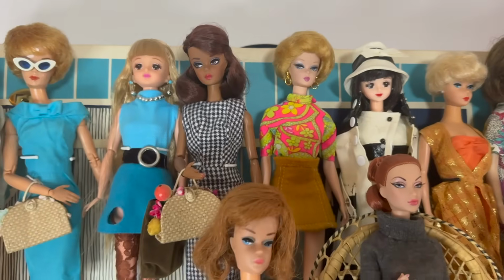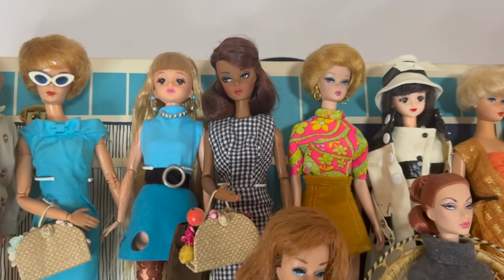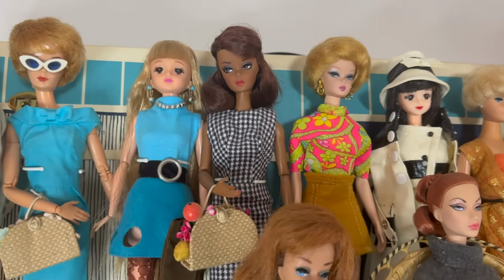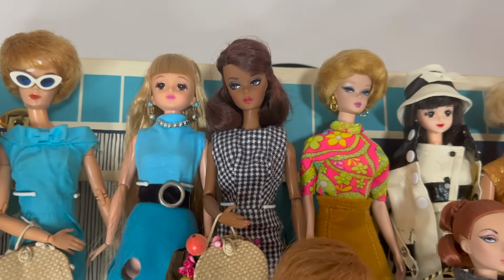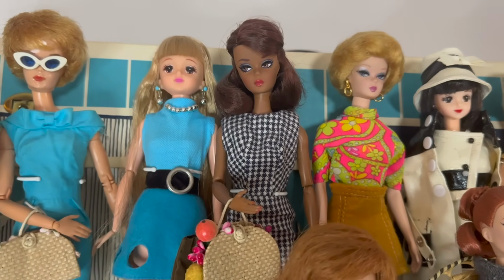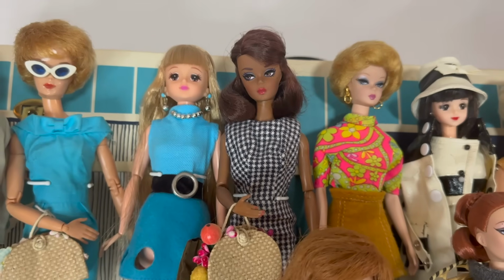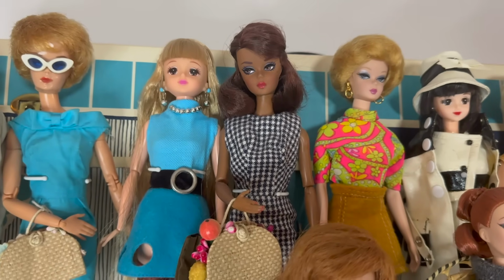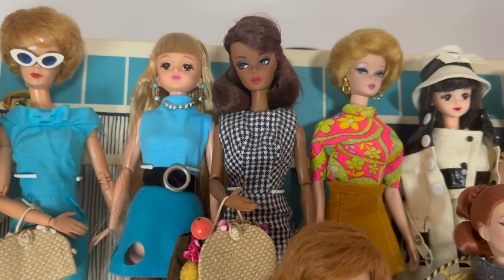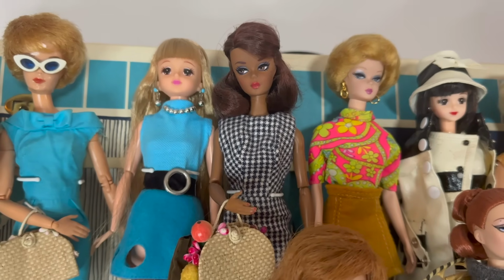She's so cute. Next to her is another doll that my mom bought me back in the day. I got her, I think, for $40. She is a Silkstone Barbie. And this was probably for a while one of the only Black dolls I had in my collection because I was collecting exclusively vintage, this vintage face style, anything that fit into a vintage category. And the reason I bought her is because I wanted to add diversity into my collection. She was it for a while.